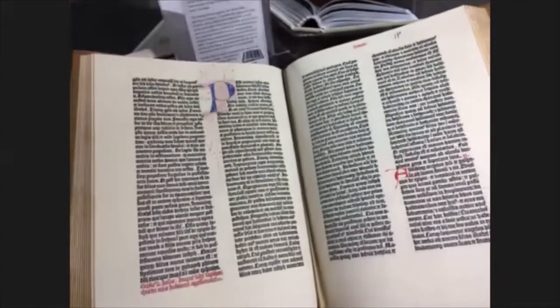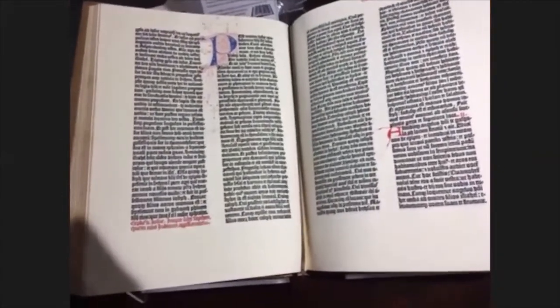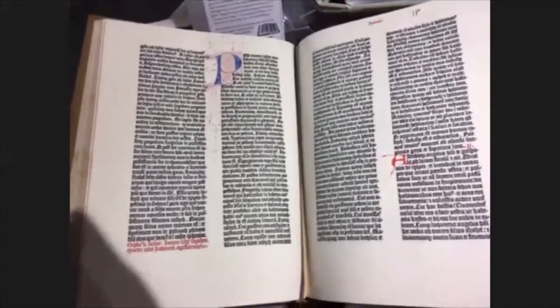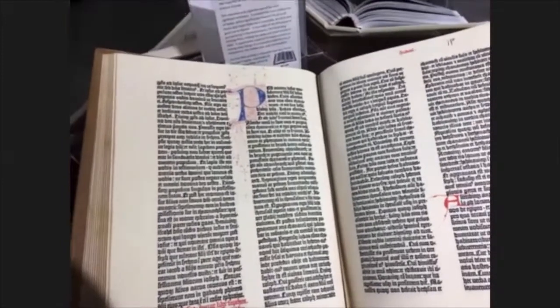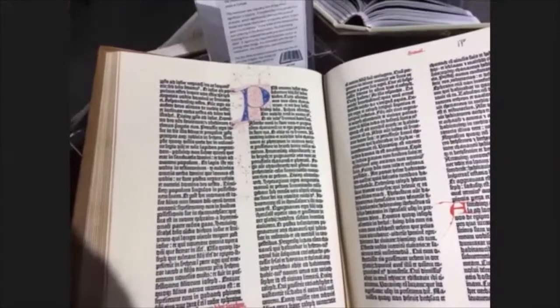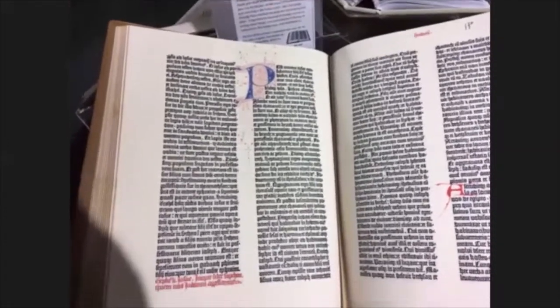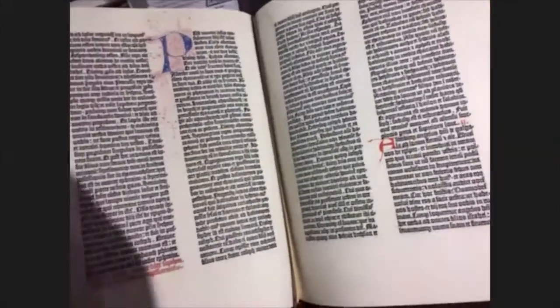And this revolutionized texts, revolutionized printing, enabled a spike in literacy. And so here we have the Gutenberg Bible, printed in 1454 or 1455. It was the first book published using the printing press. And so this arguably enabled the Reformation to happen.